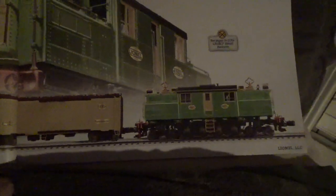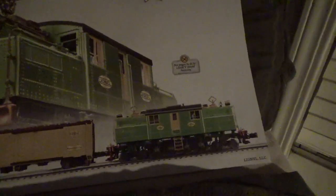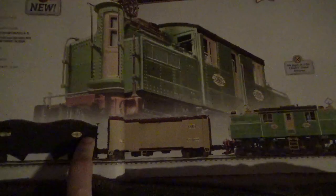Here's the S2 in New York Central, because, well, my guess is S2s were part of the NYC Railroad. We got here a pre-war scale S2 freight set. We got an S2 electric, which was inspired by a pre-war electric locomotive from about the 1920s to the 30s, in green and gold trimmings. We got a 40-foot reefer, a two-bay hopper, and a two-window caboose. One of those less than that.